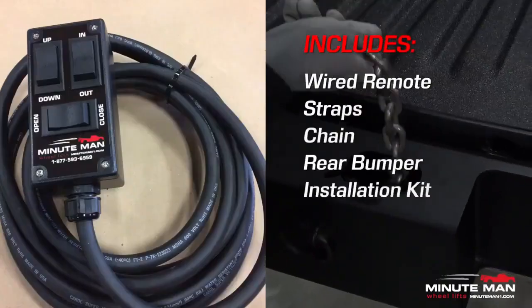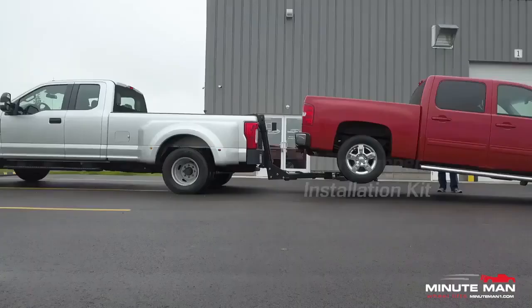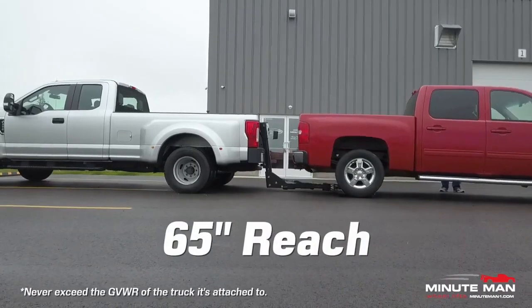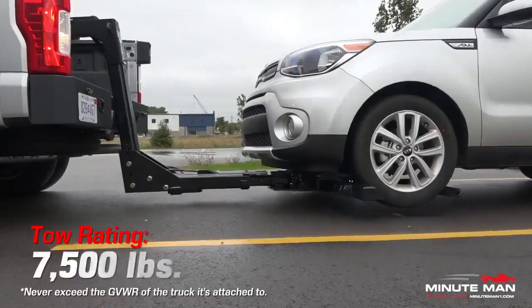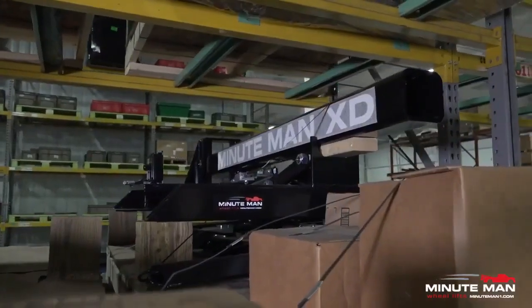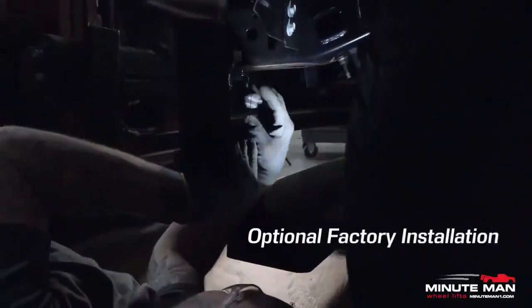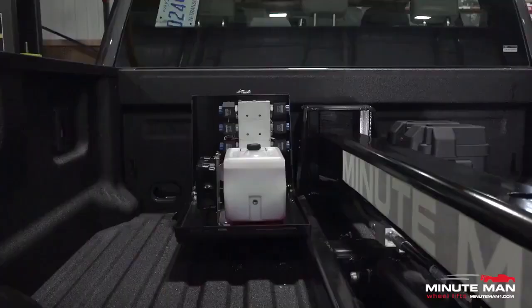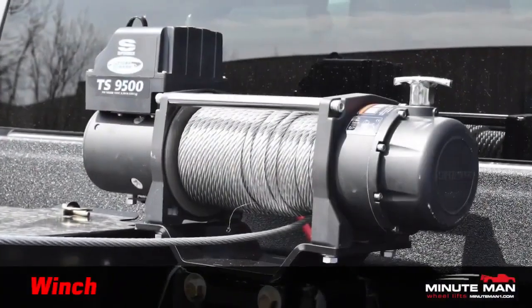It comes with a wired remote, straps, chain, rear bumper, and installation kit. With an impressive 65-inch reach, the Minuteman XD has a lift rating of 3,500 pounds and a tow rating of 7,500 pounds. Wheel lifts are available with direct shipping, but customers also have the option of professional factory installation for an additional charge.